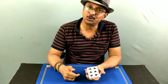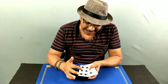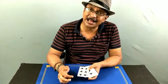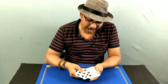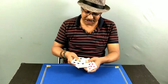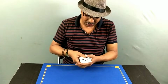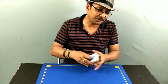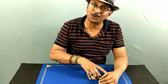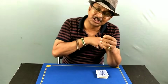Remember, the bottom 2 cards should have the same suit, in this case clubs, and the bottom card can be anything, but the next card, that is second from the bottom, should have the same value as the card at the top. So here I have an 8 here, and there is an 8 over here. That is the setup. You would put it in your tuck case, or if you are just performing before the spectators with their borrowed deck, you just put it here and start your presentation.